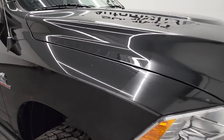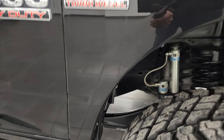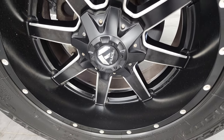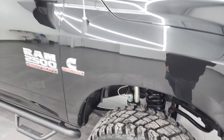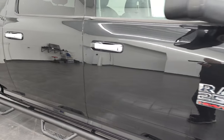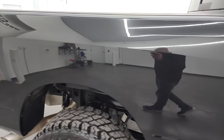I didn't see any dents or dings on the hood, and the passenger side front fender is in fantastic condition as well. Passenger side rim, no major scuffs or scrapes on there. And as you go down this side of this 2017 Ram 2500, take note of how clean that body is, how reflective and mirror-like that paint is.